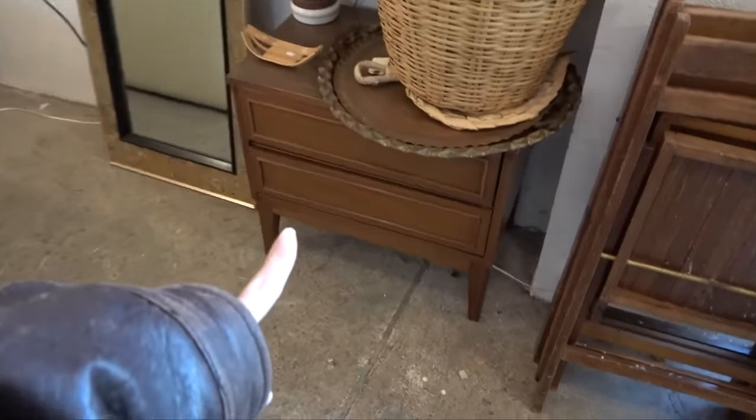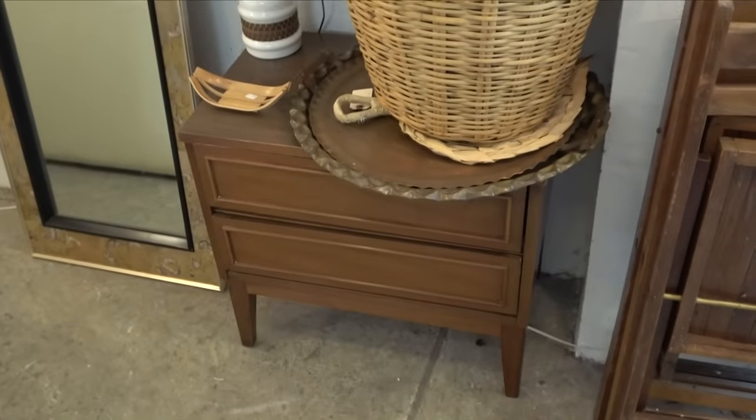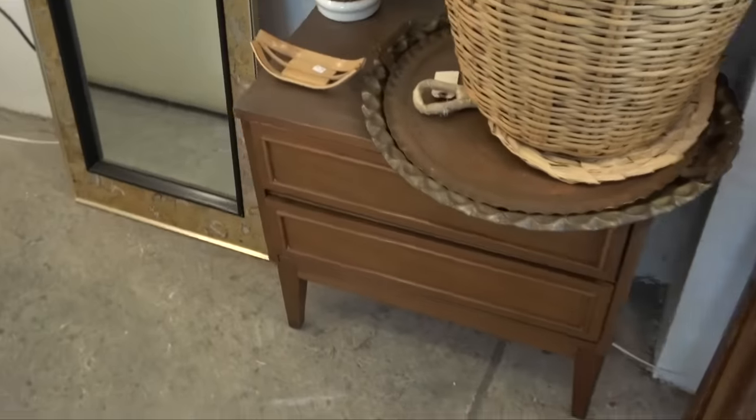This vintage furniture store right now in Greenpoint, they have so many cool items actually, and I love all the wood furniture. Hopefully we can find something. This nightstand is actually a really nice color that would match our bed frame. A little bit on the bigger side, I feel like.